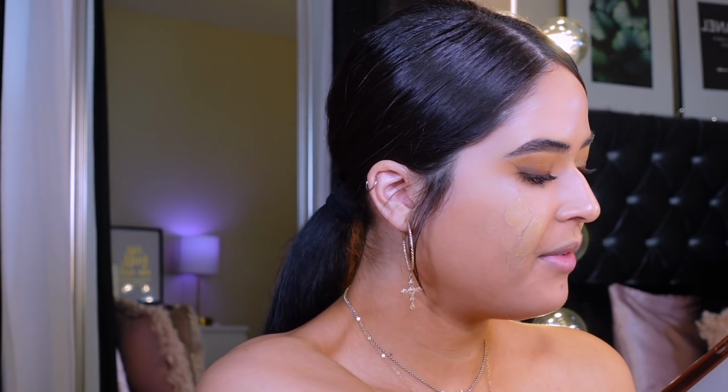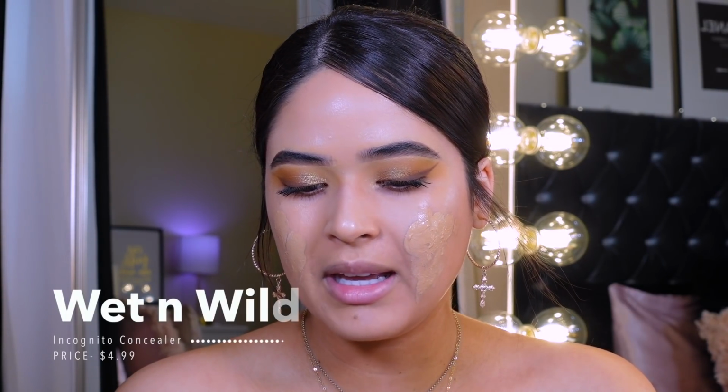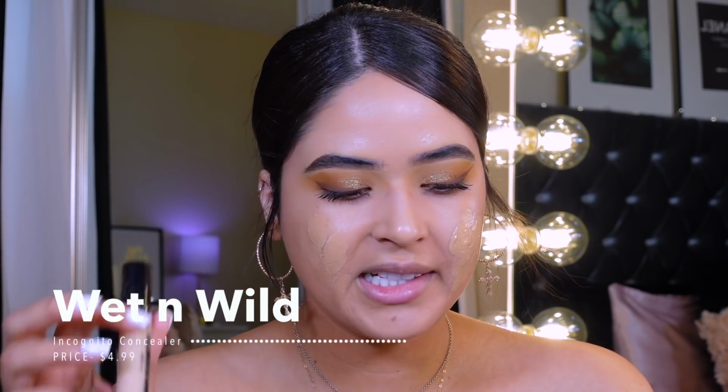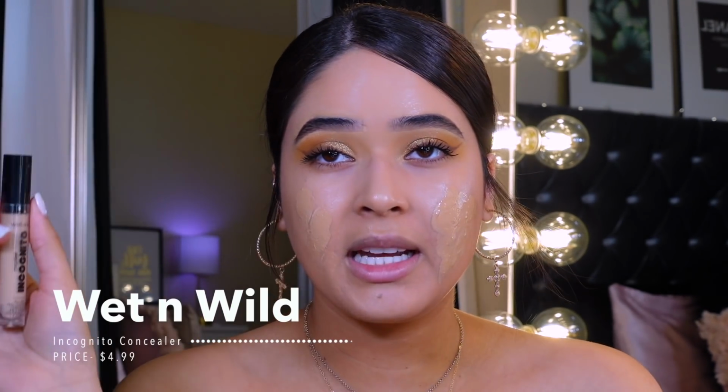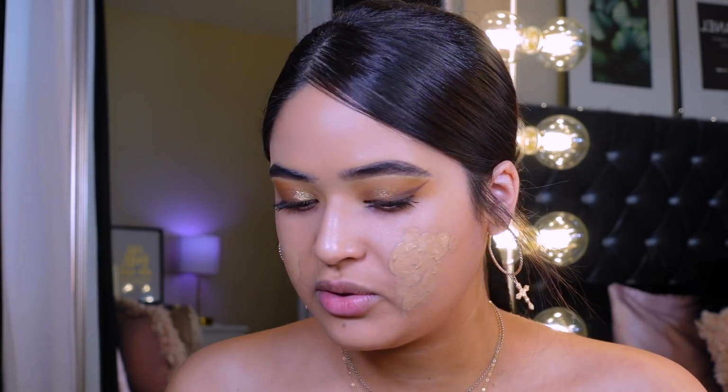While I wait for that to get a little bit drier, I am gonna go ahead and move on to the concealer I got. So I have it right here. This is called the Incognito Wet n Wild Makeup Last All Day Full Coverage Matte Concealer. It comes again with 8 shades and it retails for $4.99. So I got the shade Light Medium, and they're supposed to be, like I said, an all-day buildable matte medium to full coverage concealer. So I'm excited to test this out because who doesn't love a drugstore concealer?